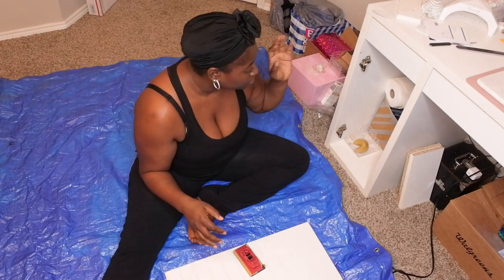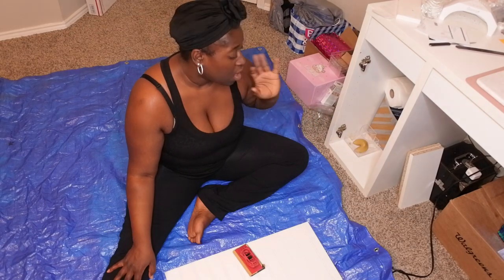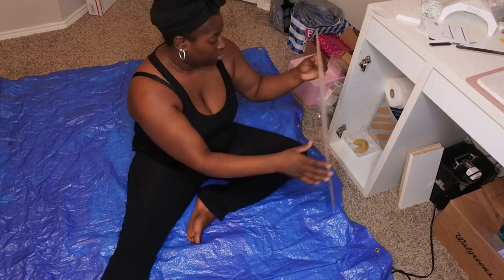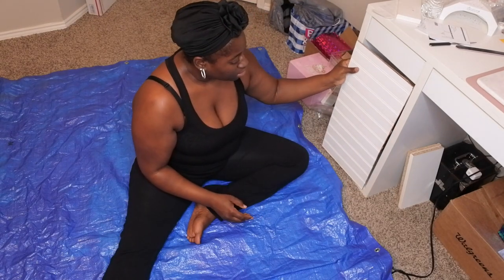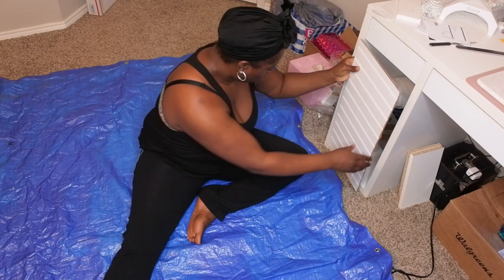Okay, happy people, I am back. So I'm in my nail room right now, and this area I showed you all earlier is what I'm wanting to add some shelves into and also add a door onto. And so, like I mentioned earlier, the hubby, he did cut this board, but he didn't quite cut it even.